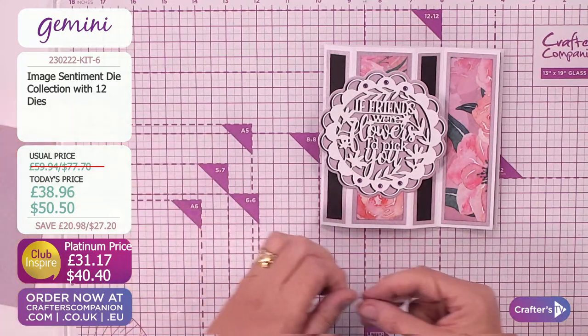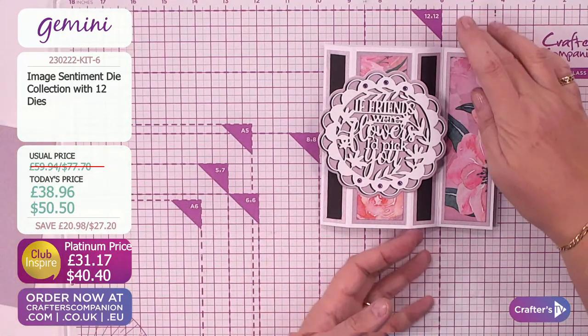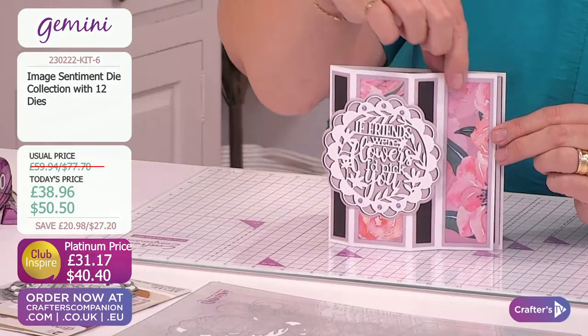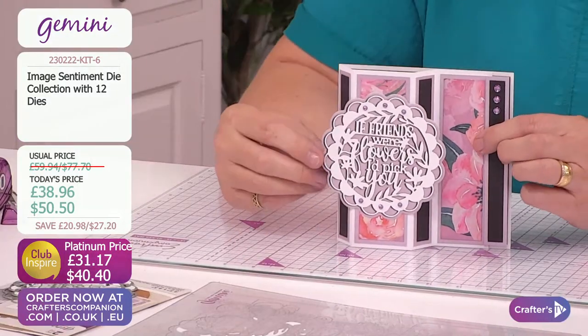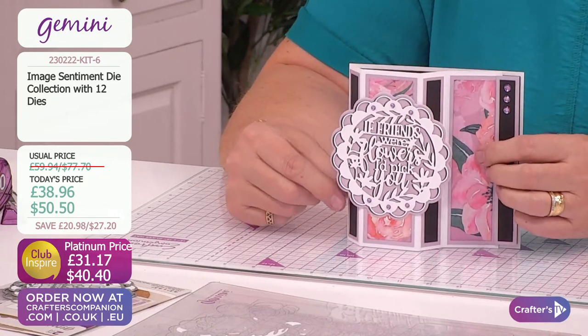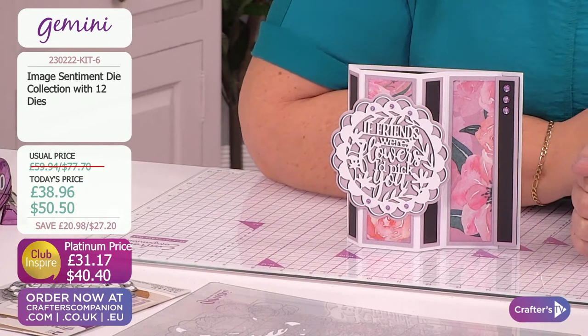So decide on your card style. You've a little bit of die cutting, and if I turn that one round, you can see you've got that lovely style that tucks behind and just creates that image, using that lovely sentiment as your focal point on the card there.